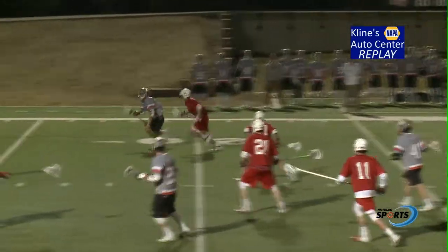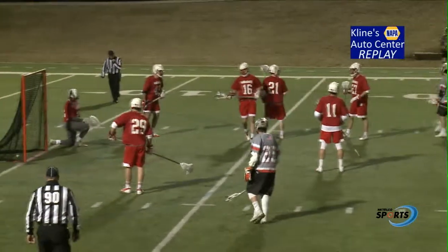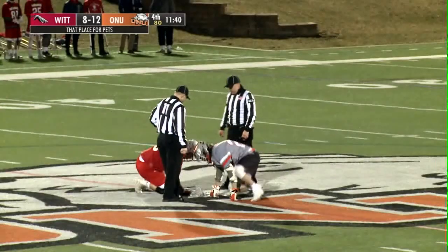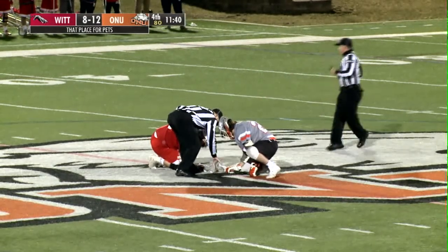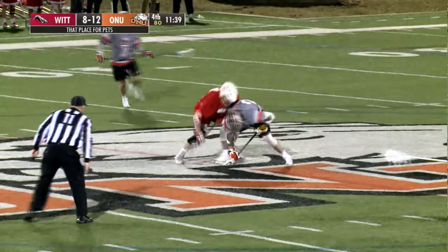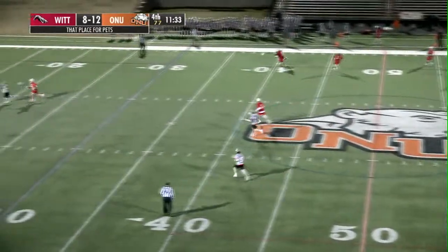We'll see Pavoni here. Nice little head fake and rolls. Drops that stick down waist high for that shot. He hit the circle button, and actually that gives him the hat trick because it didn't update right away. 3 goals on 9 shots for Pavoni, and he picks up now, I believe that is his 15th career hat trick.